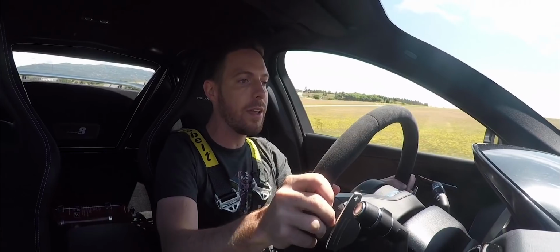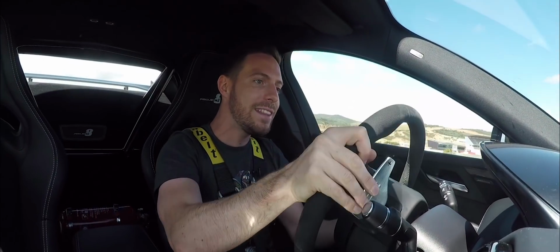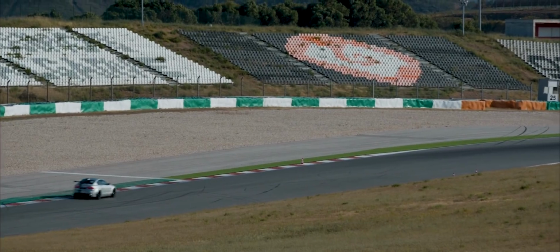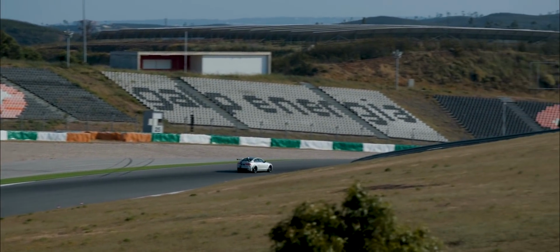So have a look here. Second gear, throw it in a little bit. Foot down, and it doesn't really want to oversteer. You can make it do it. It will do it a bit more in the wet, but it's not a natural drifter at all. That's not what they've tried to build. Instead, it's a very, very sharp, very, very fast track car.